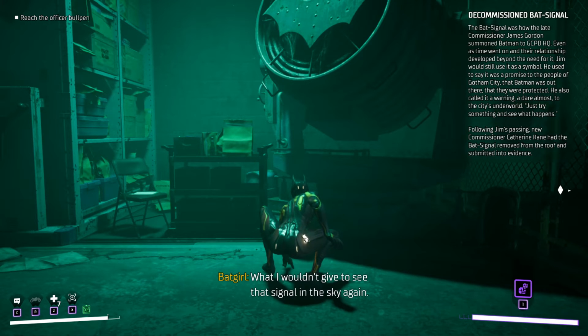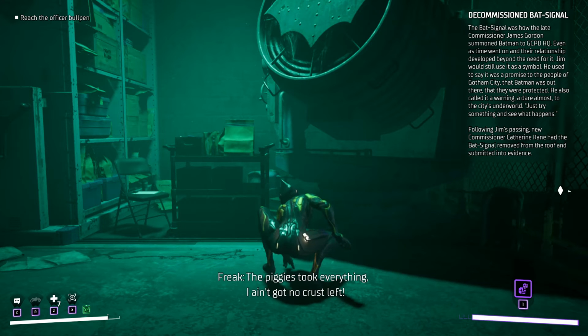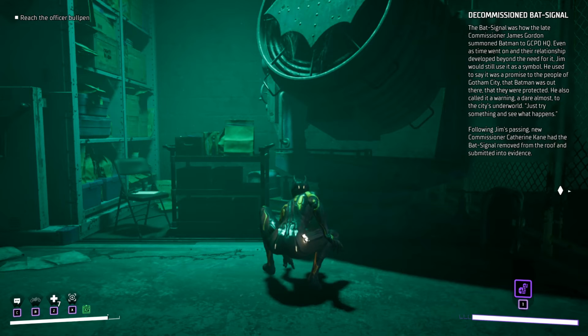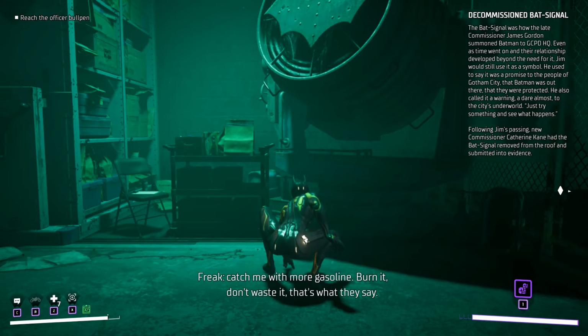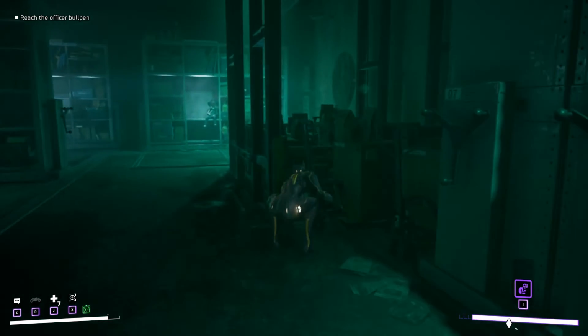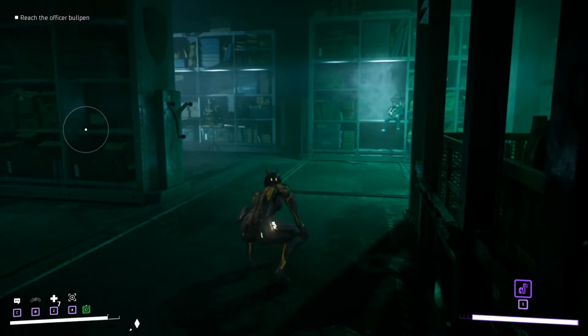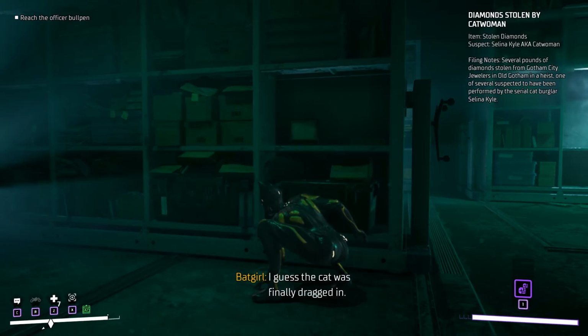What I wouldn't give to see that signal in the sky again. Let's see, the bat signal was how the late Commissioner James Gordon summoned Batman at GCPD HQ. Even as time went on, the relationship developed beyond the need for it. Jim still used it as a symbol. He used to say it was a promise to the people of Gotham City that Batman was out there and that they were protected. He also called it a warning in general to the rest of the city's underworld: just try something and see what happens. Following Jim's passing, new Commissioner Catherine Kane had the bat signal removed from the roof and submitted into evidence. I guess the cat was finally dragged in.